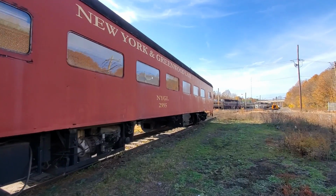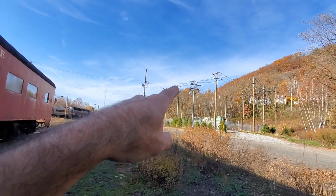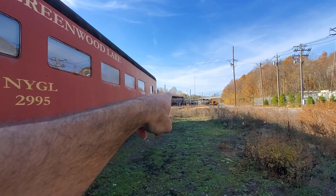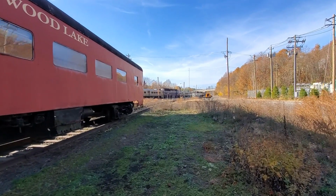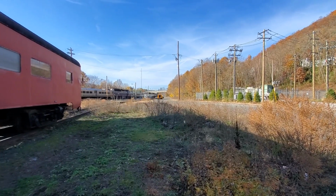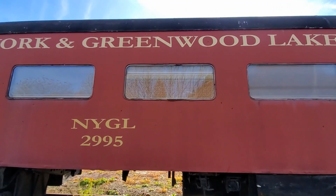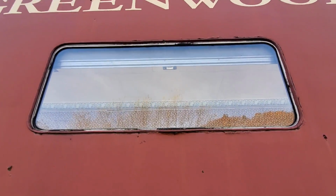So I guess from what we were hearing up on top of the mountain, the hill up here, this diesel right here is running. That's what we were hearing from up top. Because the lookout's like up over there, and we were looking down onto this train right here. Ooh, look at that wallpaper. I don't know how well you guys can see it, but.